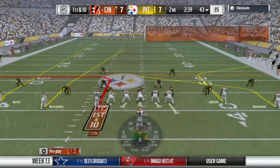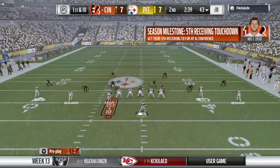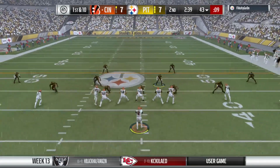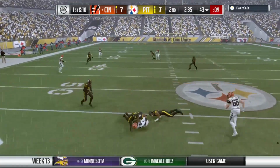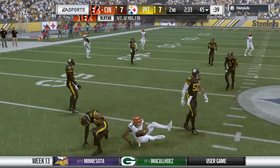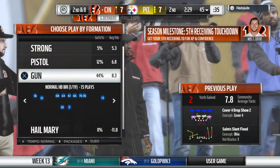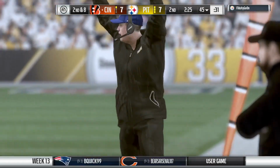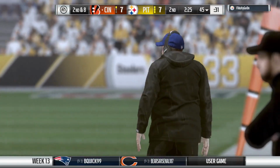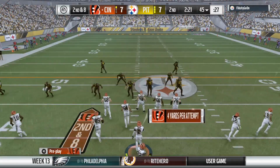It's a 5-receiver set. 3 to the left, 2 to the right. On 1st and 10, it's Ryan. Underneath, this is Bernard. And he'll be brought down right at the 45-yard line. It'll be a pickup of just 2, and that'll bring up 2nd down. Everyone's got to be able to catch the football. Doesn't matter what position you play, but if you're on offense, be aware a ball may come your way.